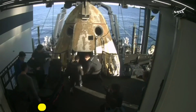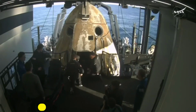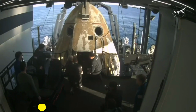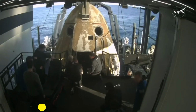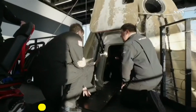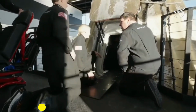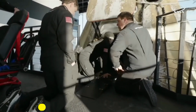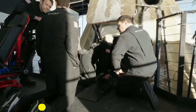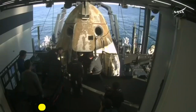As I said before, we generally try to have the crew members that are located in the two center seats aboard Dragon egress first if possible, as it creates a little bit more movable working room inside the spacecraft. There is a recovery crew member inside that is helping all of our Crew-9 crew egress, or exit, from the spacecraft.